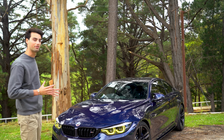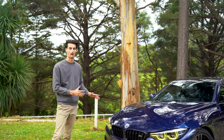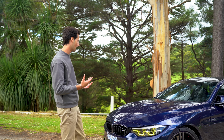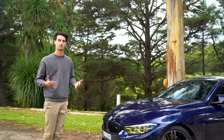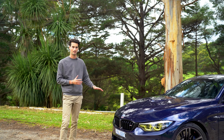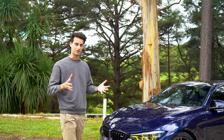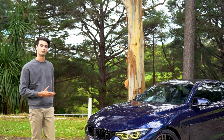Now, a couple of things that drew me to this particular model was the individual paintwork on the car. It's called Tanzanite Blue, and it's a very deep, dark blue metallic that really pops in the sunlight, and it's a super rare color to see on the M4. That is also paired with a dark chocolate brown interior, which I think is just super special, and it really differentiates this car from a lot of other M cars on the road, and it's why I love it so much.